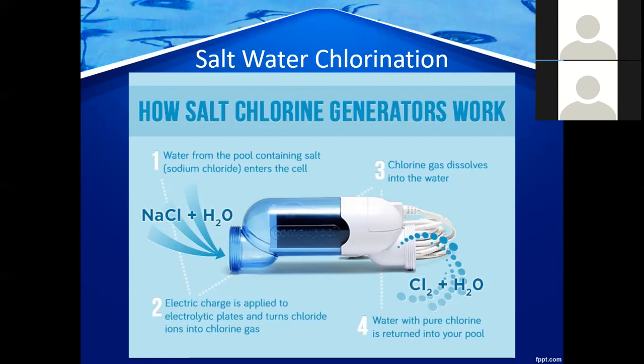But for all intents and purposes, when you take an electrical charge and pass it through salted water, salt in chemistry is NaCl, or sodium chloride, that electricity causes a chemical reaction, making chlorine gas. And yes, chlorine, in its purest form, is a gas. It's not a liquid. Despite the fact that in our minds we imagine it as a liquid, it is very much a gas.